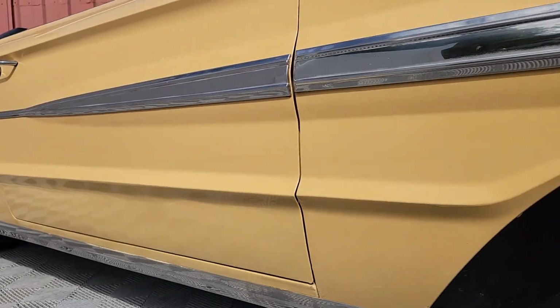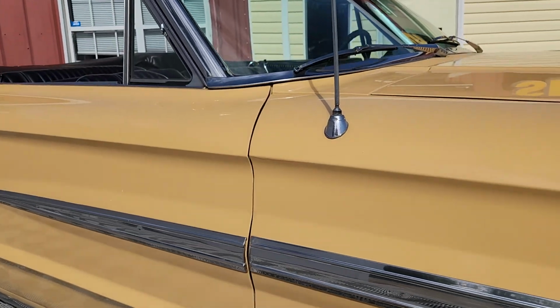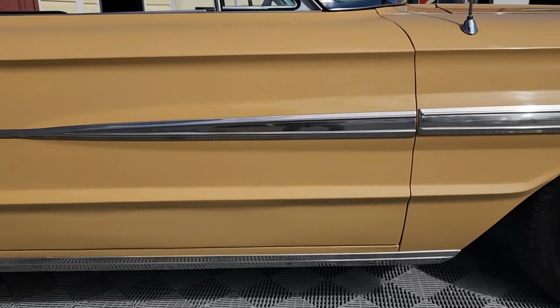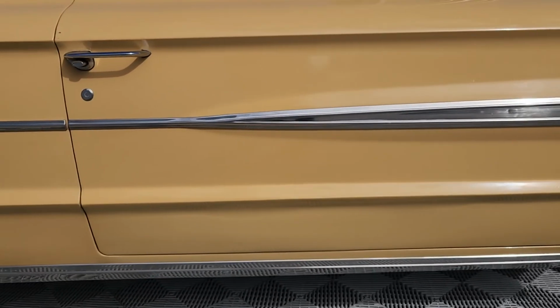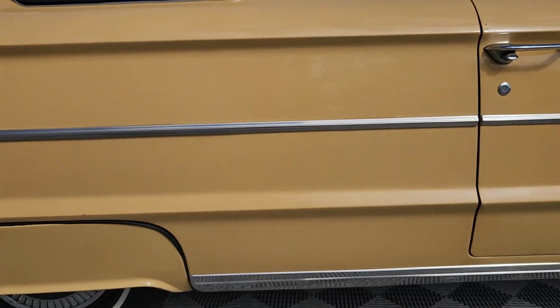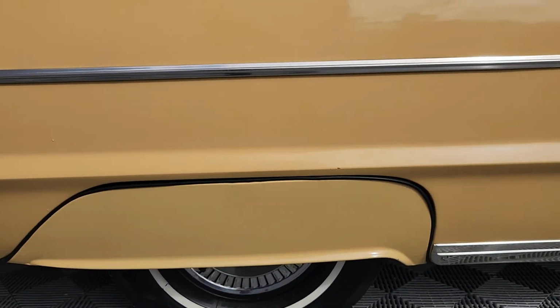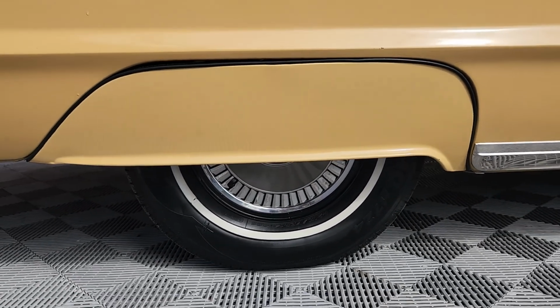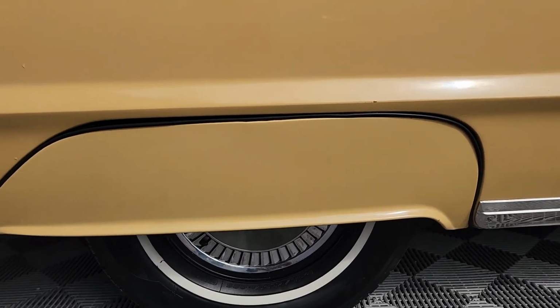This car is long and straight. Has been recently awoken from a 15-year slumber. So fuel system tune-up, among other items that we've completed on the car. 215/75/14 hidden behind the fender skirts. All the stainless on this car is very nice.